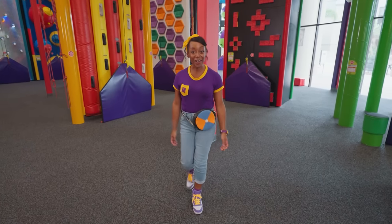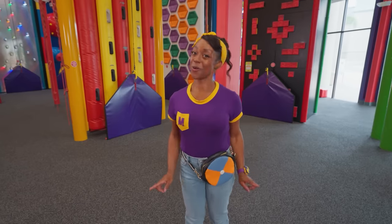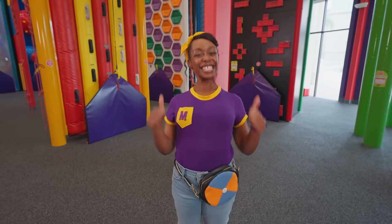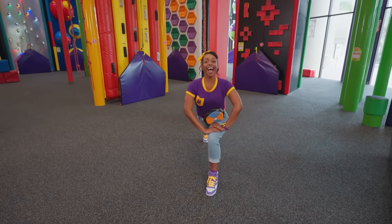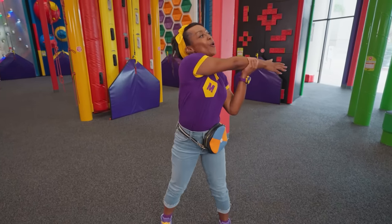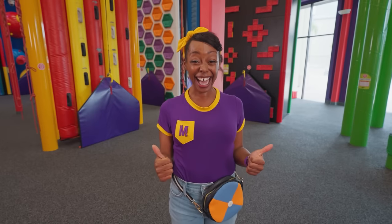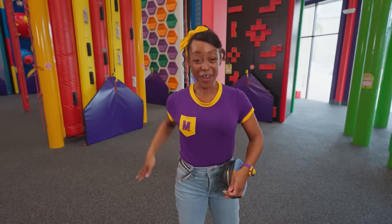Wow, check out all these climbing towers. Oh, before we start climbing, we should stretch and warm up our bodies. Stretching is a great way to keep your muscles healthy and safe. Okay, starting with those legs. Deep breaths. Oh, do you hear that? I just got a Meekah point for stretching. Yeah! Oh, before I climb, I should take off my jam pack. Okay, I'm ready.